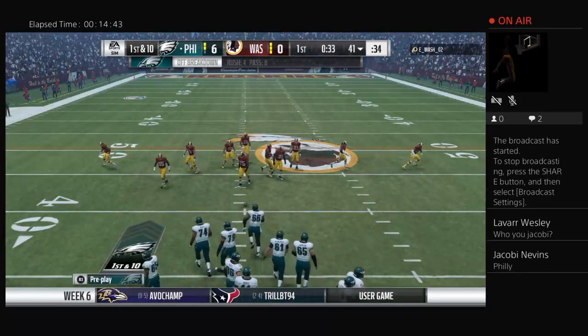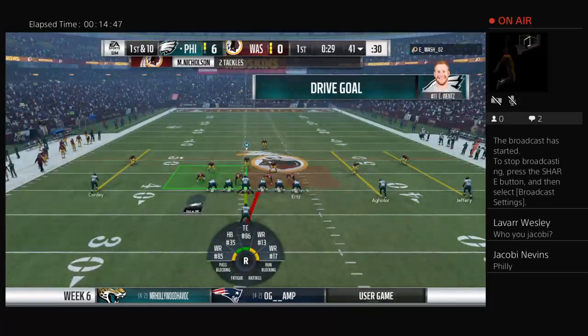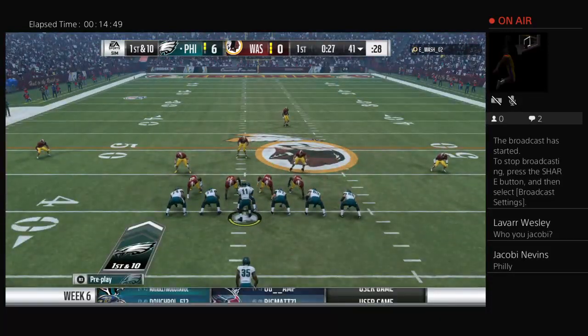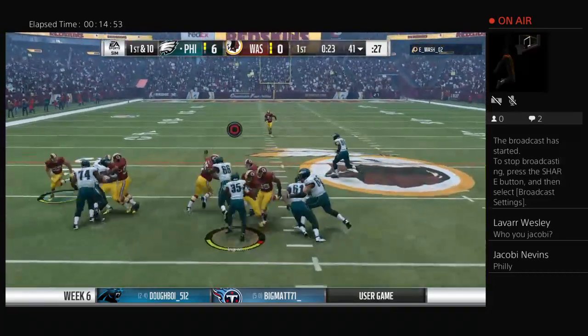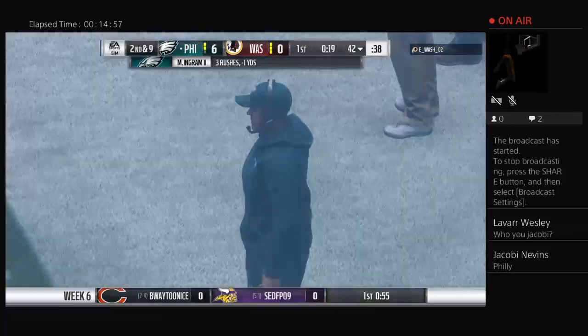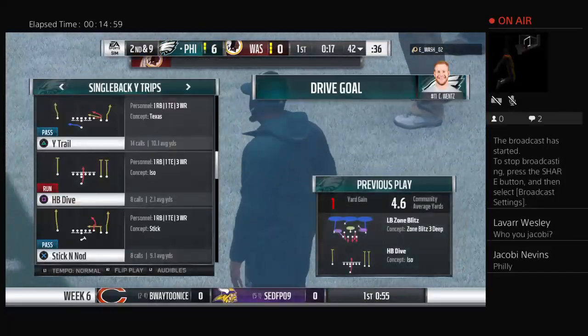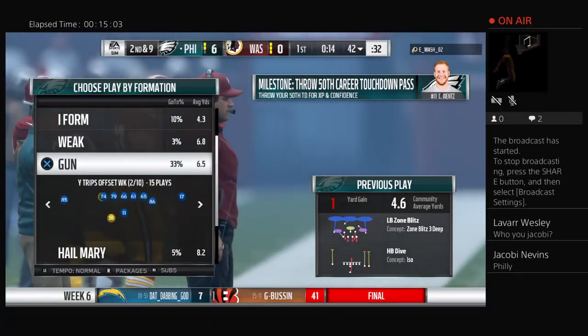That was a nicely run slant route, and what the receiver's trying to do is make the defender think he's going upfield for a deeper route, and then breaks it off, usually after about 3 to 4 steps, and cuts towards the middle of the field. And now what he's trying to do is use his body to keep the defender away from the football and give the quarterback a really nice target. Just a yard on the first down carry, so it's 2nd and 9.